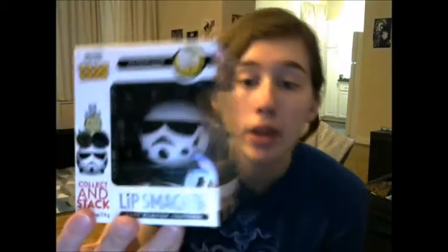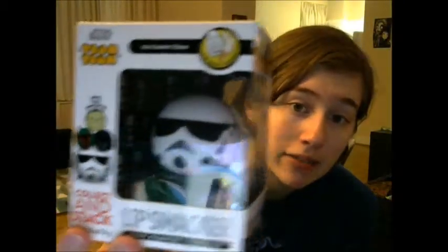This next thing is a lip smacker, a Tsum Tsum lip smacker, and it is a Stormtrooper, and it is the flavor Ice Cream Clone. I've never actually used the Tsum Tsum lip smackers before, but I'm kind of running out of my chapstick, and I really wanted to try it.